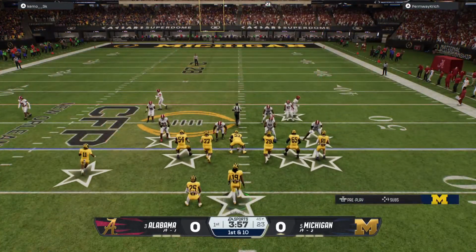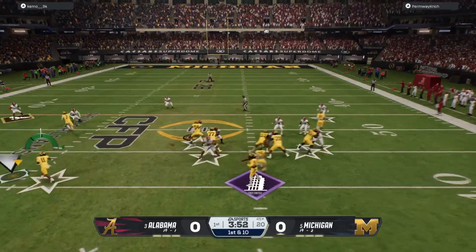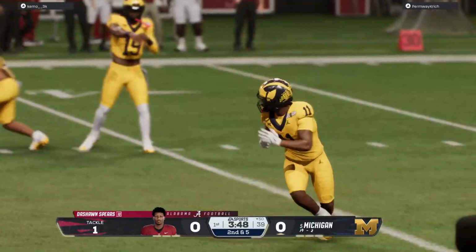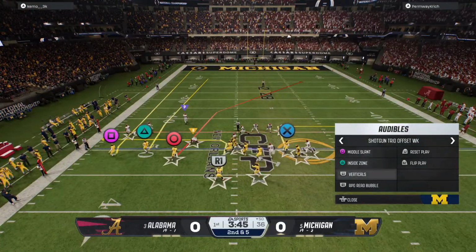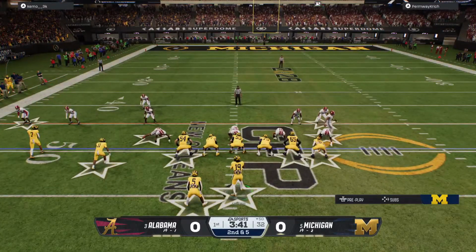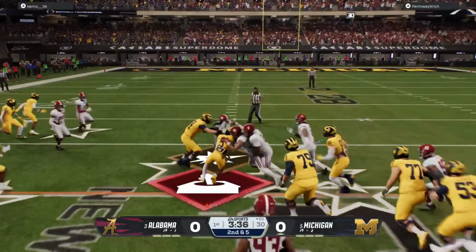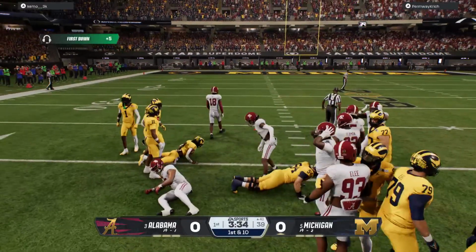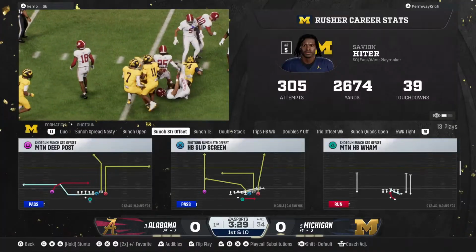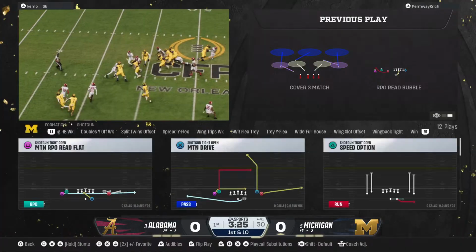The Wolverines will have first and 10 here. Caught in the backfield. It's Cook. Five-yard pickup on first down sets him up at 2nd and 5. A lot of play calling options here. The shotgun handoff here. Good enough for first down yardage. This offense is clearly in rhythm, no matter what they're trying to do. Pass the football, run the football. They're doing it well. And now another first down.